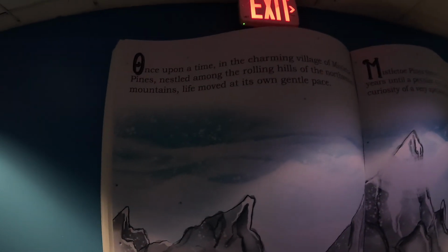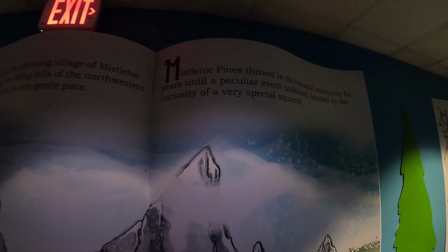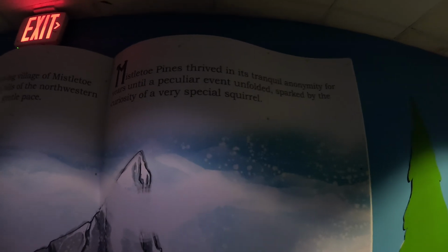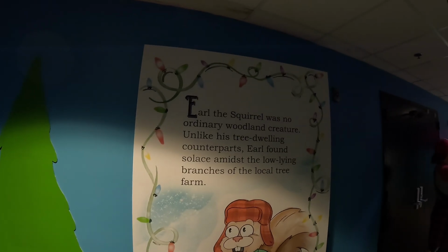And in this section, there's this story saying, once upon a time, the charming village of Mistletoe Pines, nestled among the rolling hills of the northwestern mountains, life moved at its own gentle pace. Mistletoe Pines thrived in its tranquil anonymity for years until a peculiar event unfolded, sparked by the curiosity of a very special squirrel. Earl the Squirrel was no ordinary woodland creature.